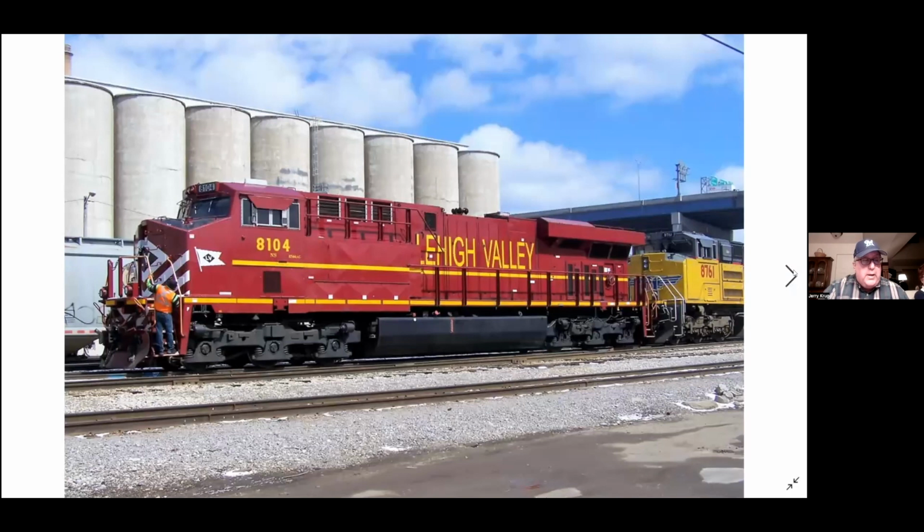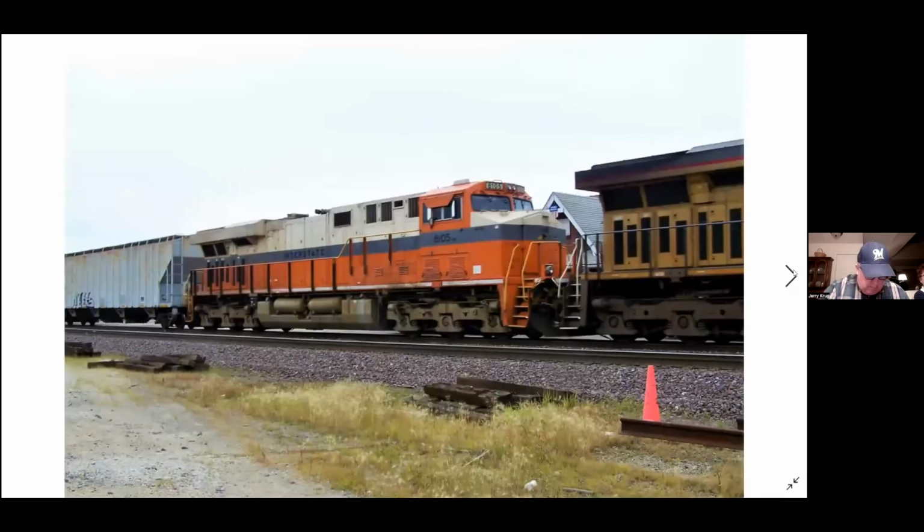So the Lehigh Valley unit led a train on the Canadian Pacific through Milwaukee. This is quite a colorful sight too. This Interstate unit I caught on a Union Pacific grain train near Franklin Grove, Illinois. Cloudy day, but I went to get this and glad I got it. It's the only time I've seen it.